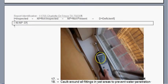And the sill, we're on the second floor, and you can see we're looking down to the fence below. It's on the right hand elevation, and you can see we've got water present in the sill of the window.